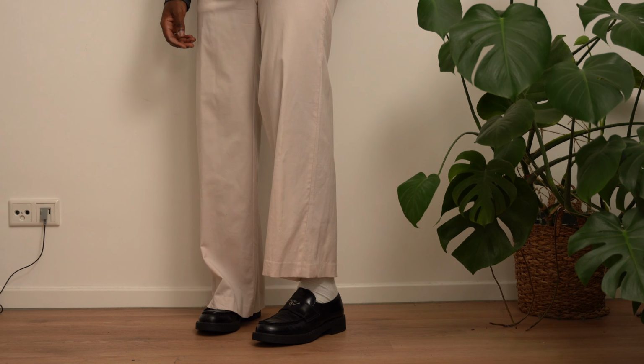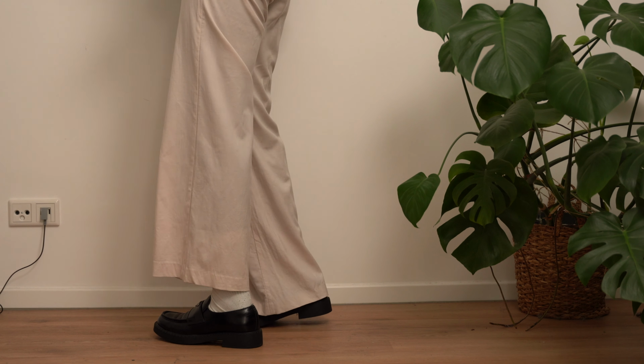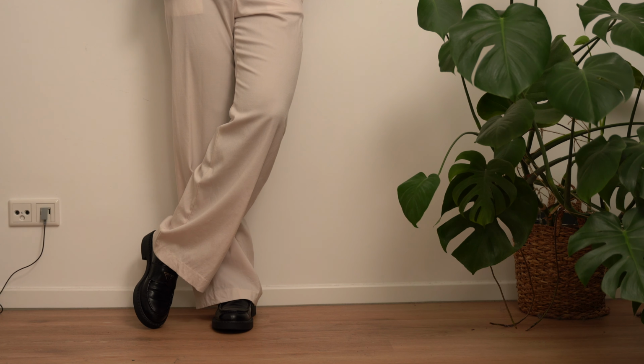So I decided to buy another pair of loafers, which I'm going to show you now. These Prada loafers I got, which is a totally different shoe. Also beautiful in its own way, but in my eyes they weren't exactly like the Gucci's. But I was really happy having them for 3 weeks, I guess, and then the impossible happened.